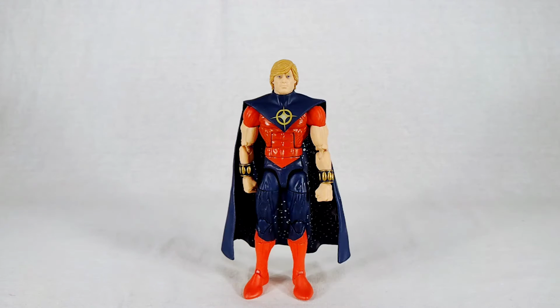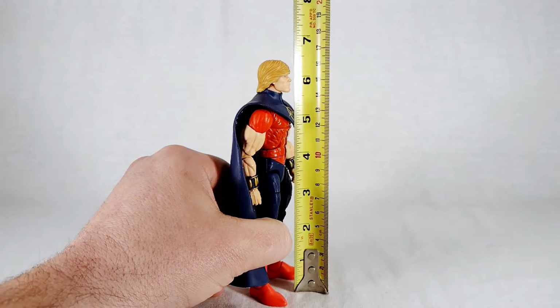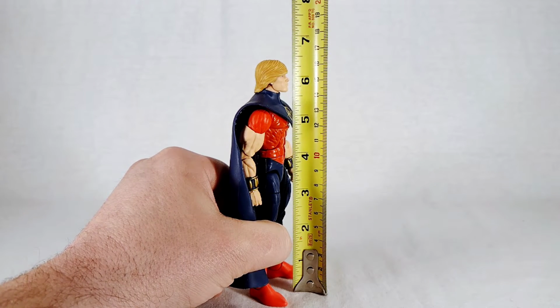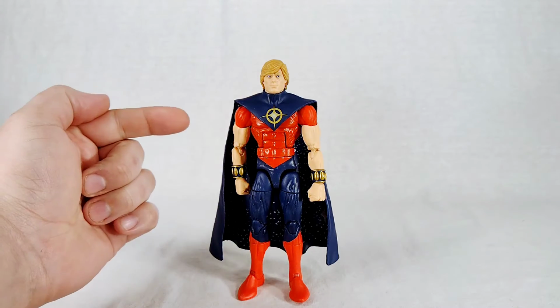Okay, friends, here he is, our man Quasar, out of the box, and we're going to put the tape measure to him, and when we do, we are going to see that Quasar comes up at just under 6.5 inches tall, maybe looking about 6 3/8. So let's bring him up front, let's take a look at him, let's look at his articulation. I really like this guy.